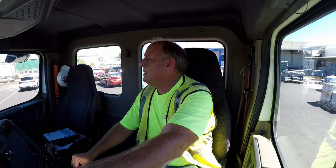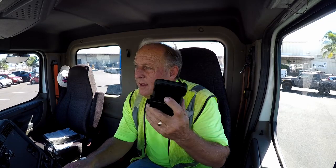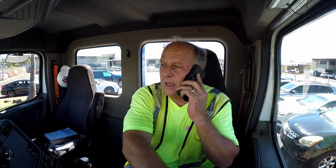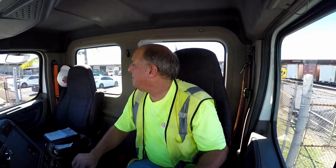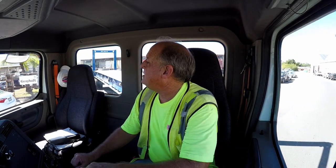Alright, so we brought down that load of conduit and got it offloaded. Now we just got to take the empty 45-foot flat rack back to the shipping terminal. Hopefully, sometimes our terminal will want to use it, but I can't get a hold of them. Come on, let's try one. Yeah, we're leaving Gray Bar with the empty. Coming down, see if we can get out of here without wiping out the little white Toyota that parks right on the driveway to a major distributor.